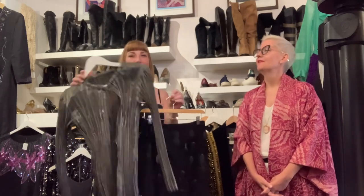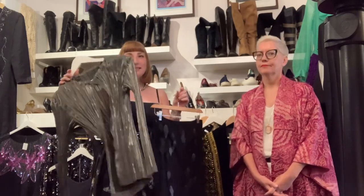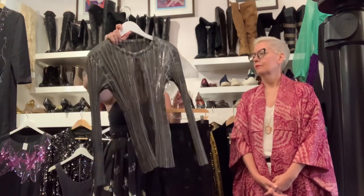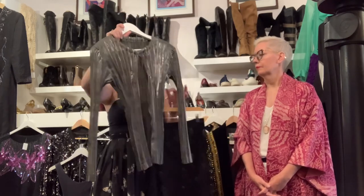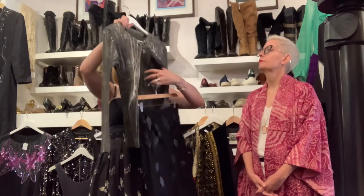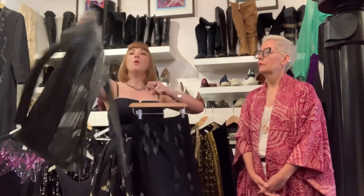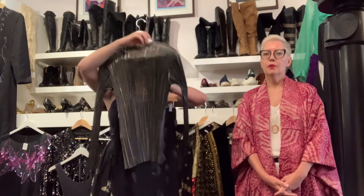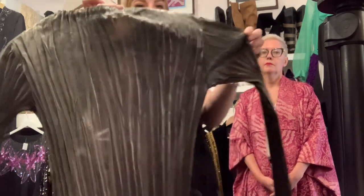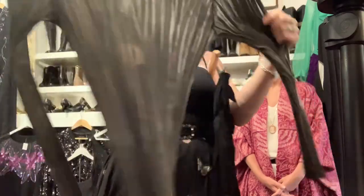Angela and I say, why is it still here? This is an Issey Miyake, like 90s. As I'm holding it up, I know it doesn't look like much, but when you put it on, it's so great because you can wear it open like this, like I've said before, with a bandeau, or you can wear it backwards. And it's got these two kinds of textures, and it's really interesting.